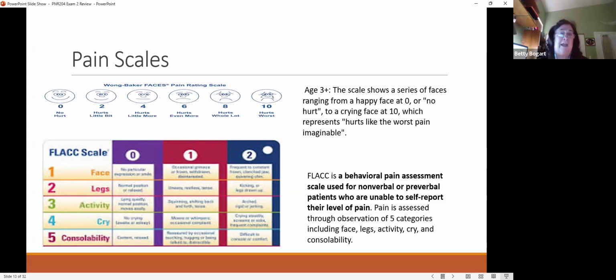Well, at age 3 and higher, they can look at the pictures of these faces and tell me how much you hurt. And you know what I love about children? They don't lie and they don't over exaggerate. They're going to point to the picture they absolutely are. An adult's going to tell you their pain is 20, and that little child might look and say it's an 8, and your tears are just pouring down that poor kid's face. These are the two pain scales.